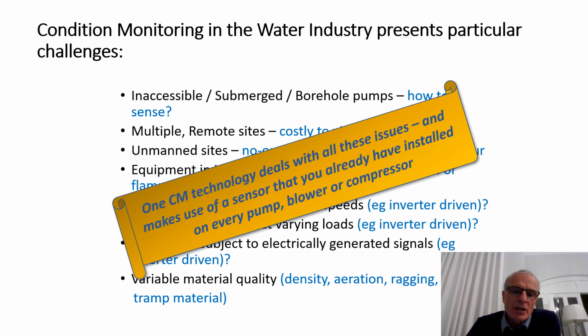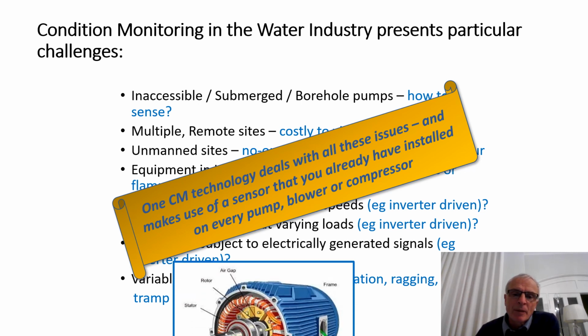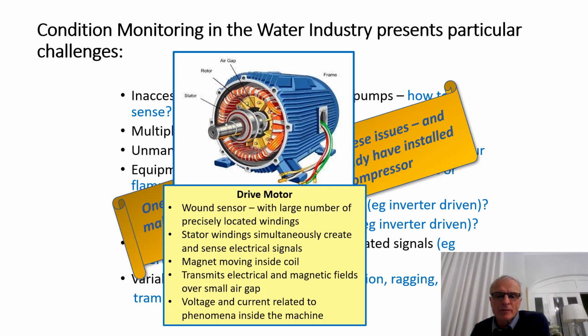But there is a technology that gets around a lot of those disadvantages and makes use of a sensor you already have installed on every pump, and that's the electric drive motor. Forget for a moment that it's a motor, just look at its construction. It's actually very well designed to be a sensor with lots of windings all very precisely located, and we can use that to tell us a lot about what's going on inside the machine.